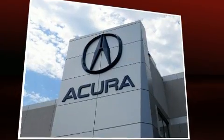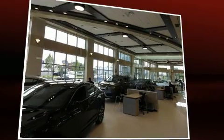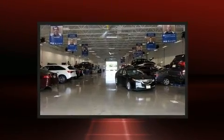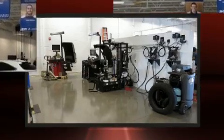All of the premium features expected of an Acura are offered, including an automatic dimming rear view mirror, heated seats, a power liftgate, and remote keyless entry. With high-intensity discharge headlights illuminating your path, you'll always appreciate maximum visibility.